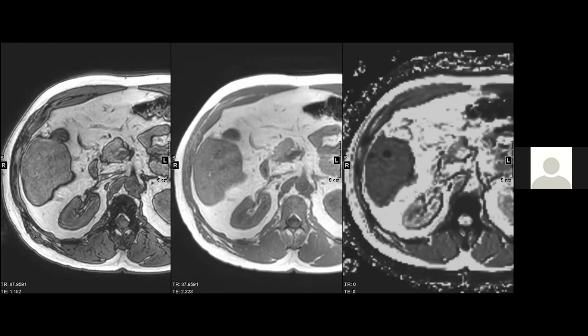But the important part to remember is that as the nodules progress through the hepatocarcinogenesis pathway, they actually lose the ability to accumulate iron. So having iron accumulation greater than the background parenchyma is actually a sign of benignity. It's an ancillary feature of benignity, so you can downgrade the lesion if you notice that.